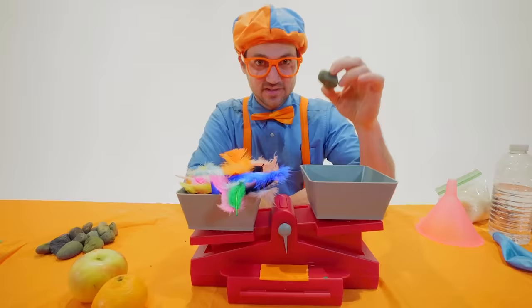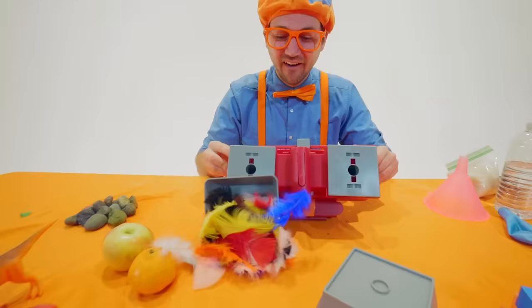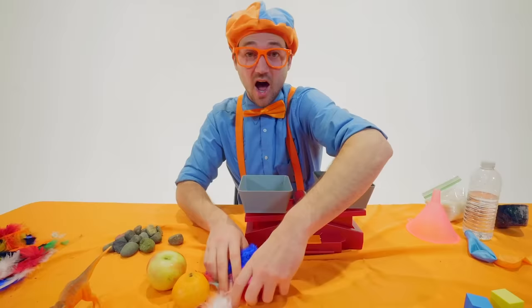Ready? That one rock is heavier than all of these feathers. Whoa! That is so cool. Okay, let me put that rock over there. Put this back up here. Wow. We have to stay nice and clean and organized because we have a lot of things to weigh here.